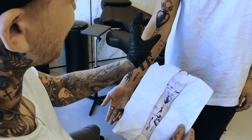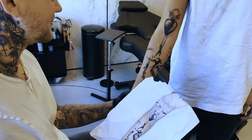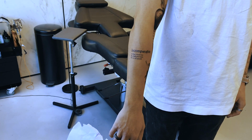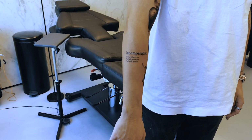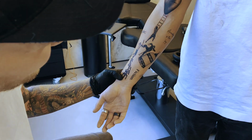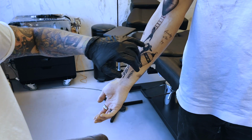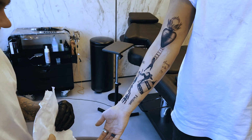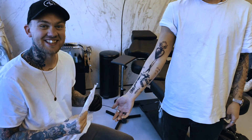So we have the straight line up here. And then we made some text here, a word that Simon defined himself. So a little bit of lettering in here, and we're going to continue already this Saturday. It's going to be really cool.